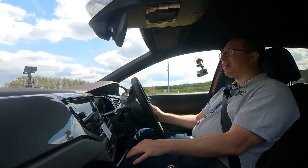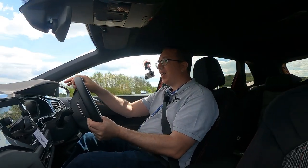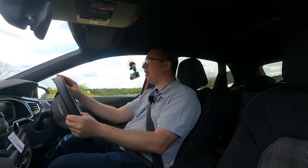So there we go guys, that is the Polo GTI. I hope you've enjoyed this brief look at the brand new 2022 Polo GTI.